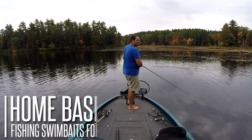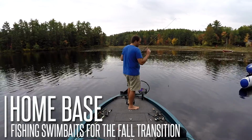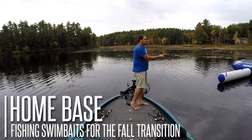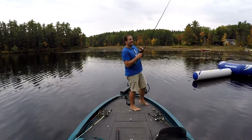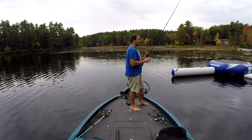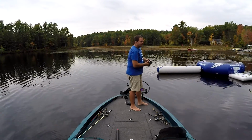We're out here fishing fall transition. Favorite time of the year. Granted, this has been a very, very strange start to the year here in New Hampshire. It is still warm. It is beautiful. It is October 6th, and it's like 75 degrees out still. And humid. Got some thunderstorms going to be rolling through later on tonight and into tomorrow, which will be fun.